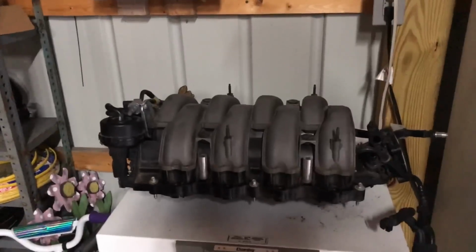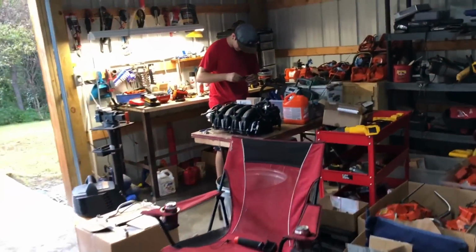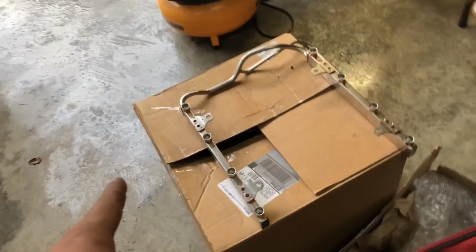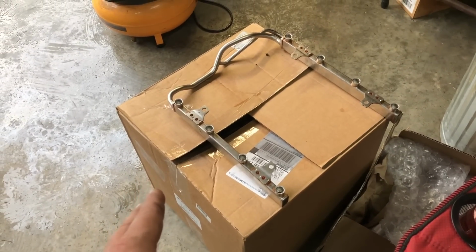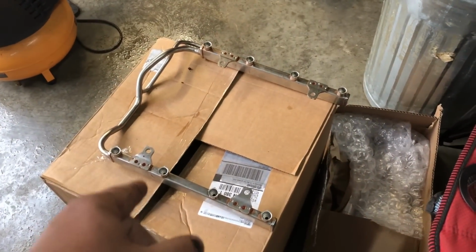I got the 15 to 17 intake manifold off and getting everything prepped up in here for the GT350 manifold. He got his stock injectors out because he did have an E85 tune in it from Lund. So he wants to keep the E85 tune, so we are putting 47-pound injectors in there.